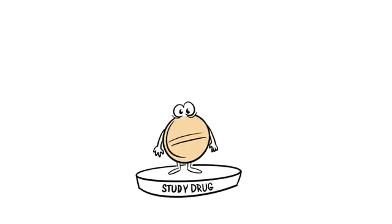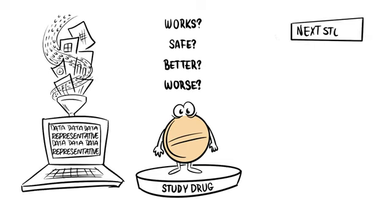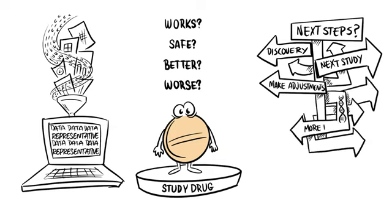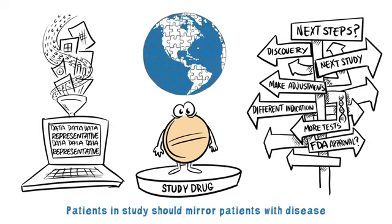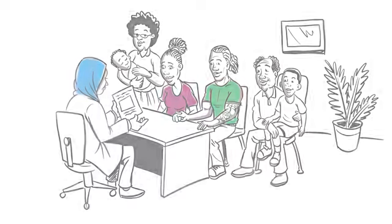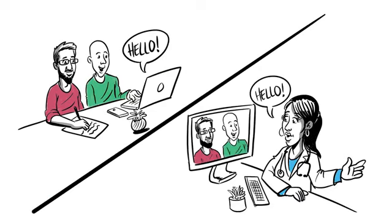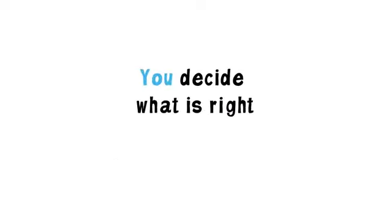A well-designed study can help answer whether a drug works and if it is safe, whether the outcome is better or worse than standard therapy, whether your illness responds to the drug or not, and all studies give researchers and doctors information about what to do next. So the next time a doctor or nurse mentions clinical research, hopefully this information has helped you understand what that means. Talk to your doctor or nurse to find out more about the benefits and risks of a clinical study. Ultimately, you decide what is right for you.